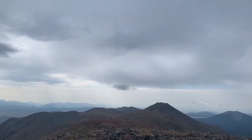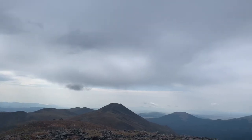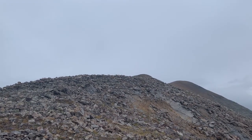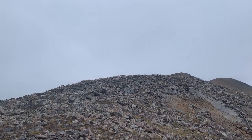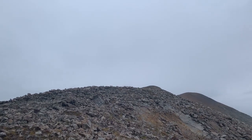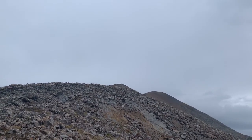Since I last left you, it's pretty easy to follow the trail through a lot of it, just black and gray rocks through the talus. Otherwise, pretty easy to follow. Now that we've gotten to the ridgeline, I'm just going to look out for cairns and rock piles and basically stay on this ridgeline as we continue up to the several different summits you see on Bald Mountain.